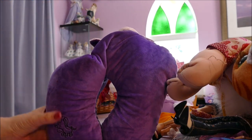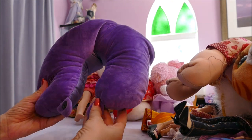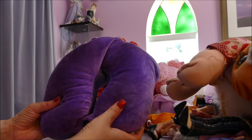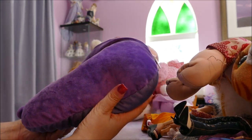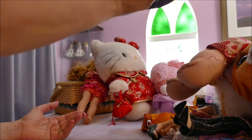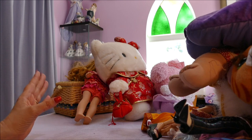And then you have a traveling neck. It's not done completely, but you have a little button here and a neck support for your children when they're traveling, which is really good. And it's never been used, so I was really happy with that. That was that one.